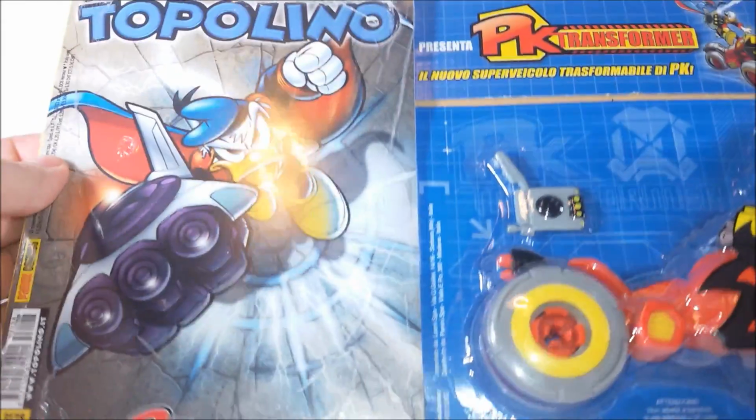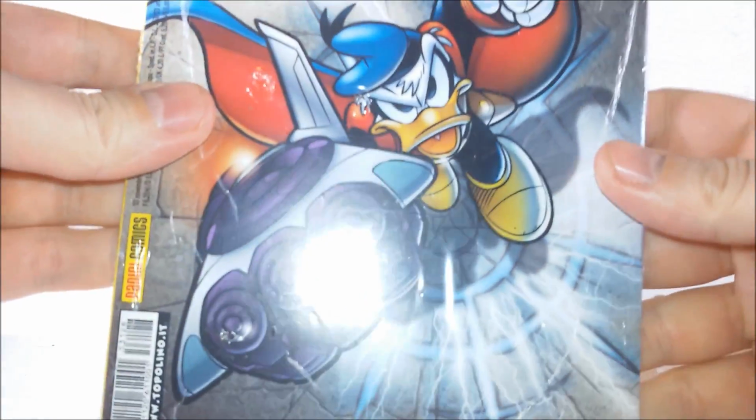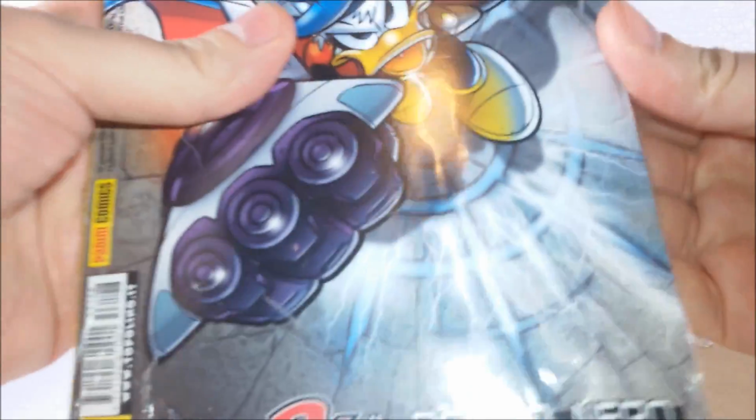Now let's open this right now. We have the comic book first. I'm sorry, I am clumsy and I might hit the camera, I hope not. This is the comic book with PK on the cover.